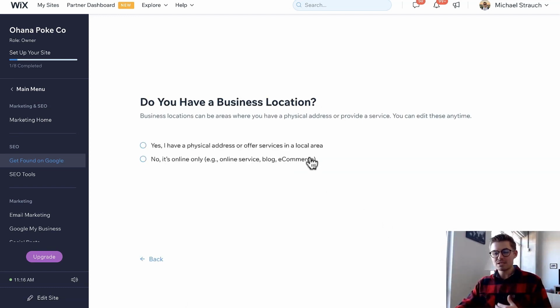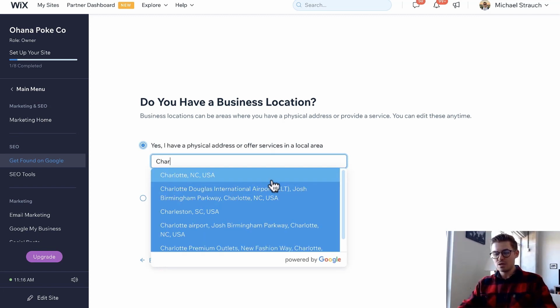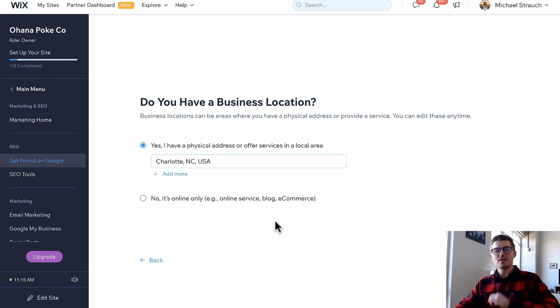Do we have a business location? So I'm going to say yes, we do. And then I am going to type in Charlotte, North Carolina. That's our business location, right? I'm not going to give a specific address because just right off the top of my head, outside of my own address, I don't really have one to give. So we are operating in Charlotte, North Carolina, where I just moved. Thank you guys for all the support. Then we are going to hit Next.